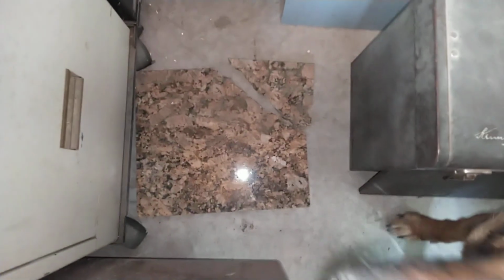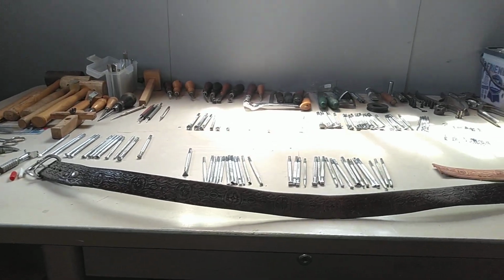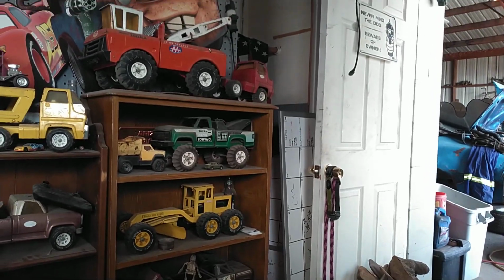I've got to get a better slab. A friend of mine gave me that one, but it isn't thick enough. I need at least a 2 by 4-inch slab. Then I will probably build it on some kind of rolling table where I can sit in the middle of the shop and work on stuff. So let me pause you, and we're going to walk inside.